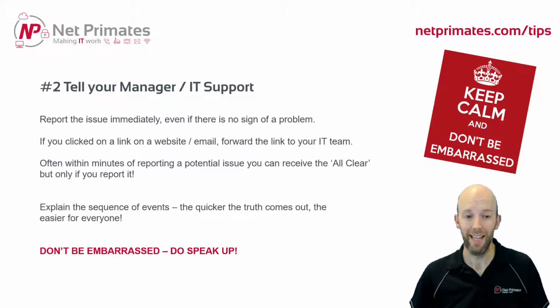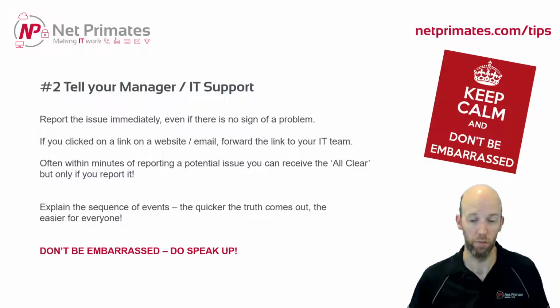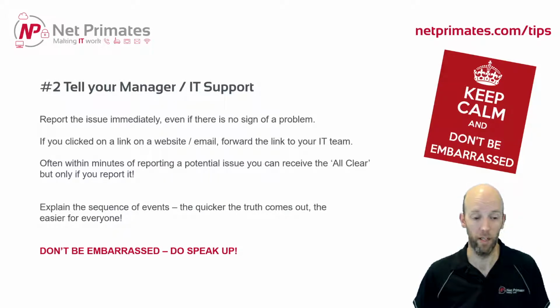The last thing I'd say is do explain the sequence of events. Don't just say I need help or just please change my password. If you provide detail about what you did, the sequence of events that happened, what you clicked on, which computer you were on, which mailbox password you typed in, which cloud service you were logging into, whatever's happened, the more accurate you can be in telling us, the quicker it is for us as IT professionals to provide support, and ultimately the quicker we can come back to you with an all clear or the next steps.